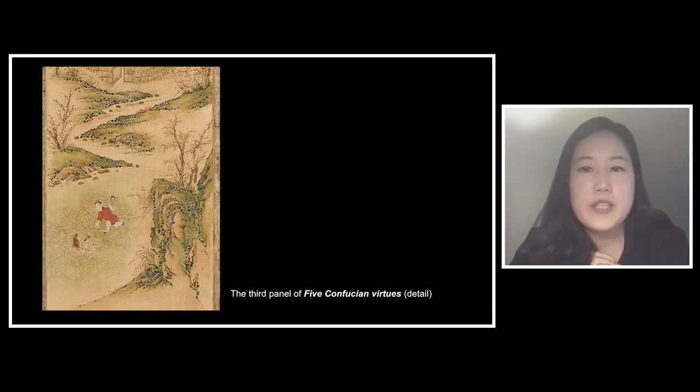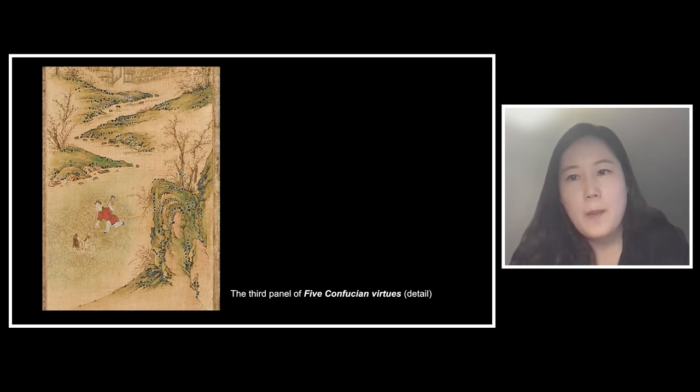For example, the third panel depicts a boy holding a hammer while a fish is jumping out of the river. This boy, whose name was Wang Xiang, lost his mother when he was young. His stepmother mistreated him, but the boy still respected his parents from his heart.